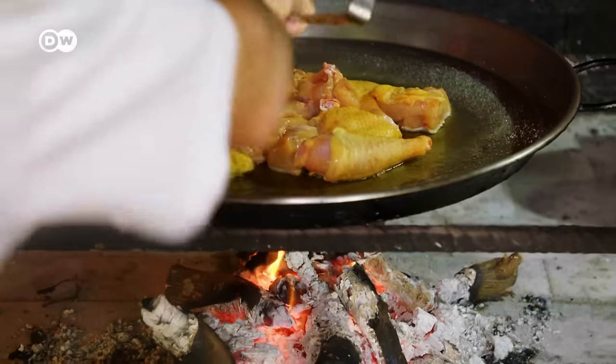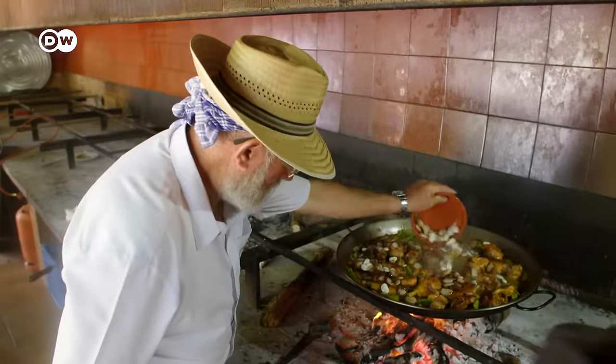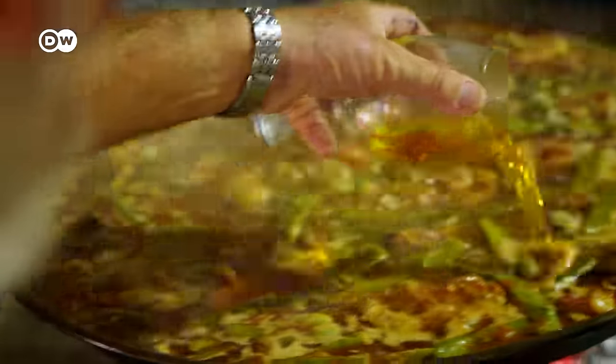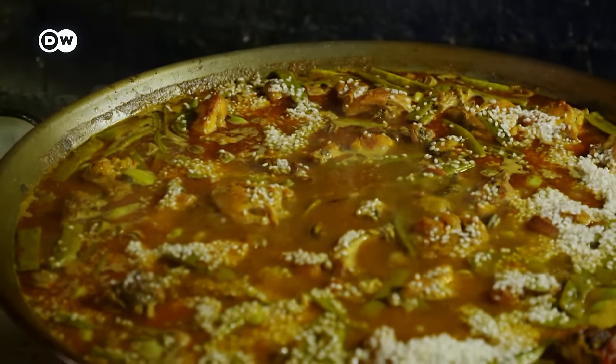We start with oil, chicken, and rabbit. Green beans, tomatoes, and garrafón beans are a perfect topping. If you want, you can add snails or garlic. And saffron adds a bit more color. Finally, rice. The bomba variety is used for fluffiness.